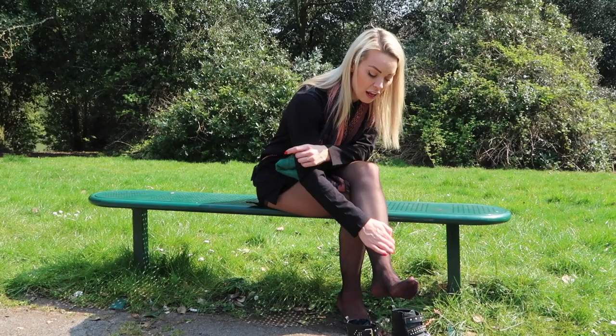It said matte on the box, on the back. And they are not matte, they're shimmering in the light. If they were matte, I would expect absolutely zero shine from them.